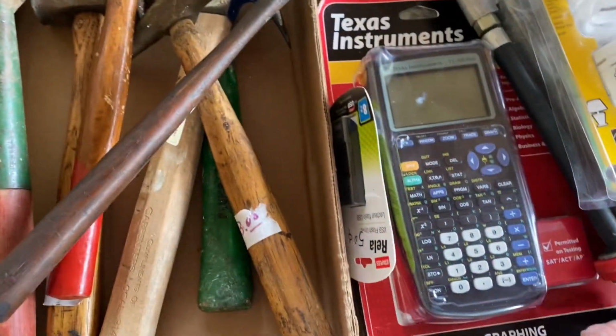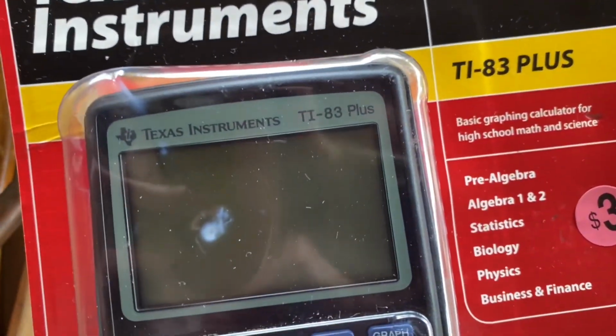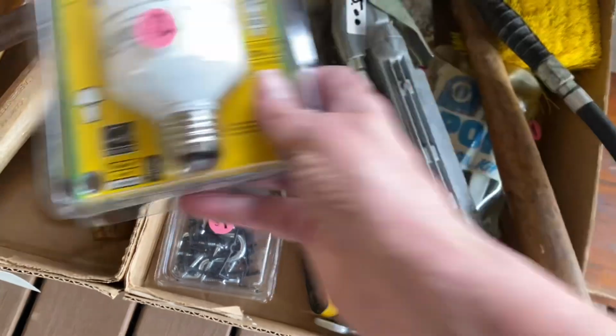That ashtray was so heavy, and I couldn't figure out what it was made of. Stay tuned, and I'll let you know. The next thing I spotted was this TI-83 calculator, new in the package, and I was quite surprised over that, so I went ahead and picked that up.